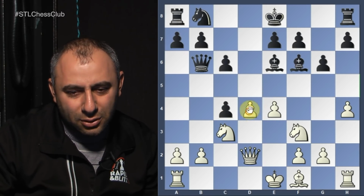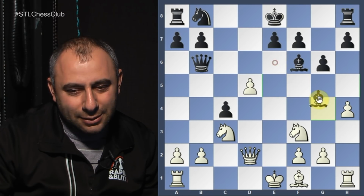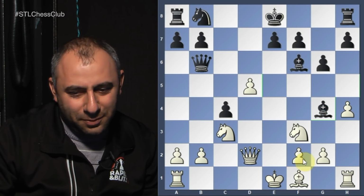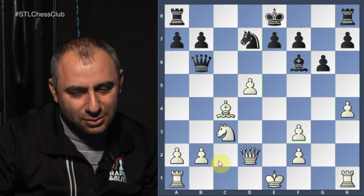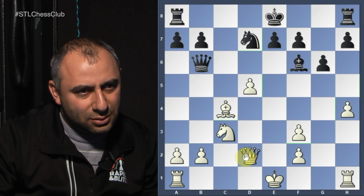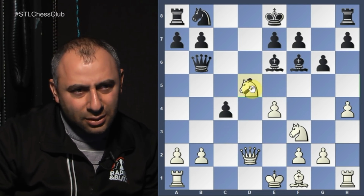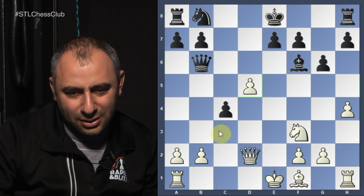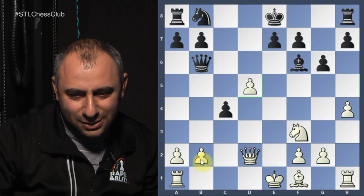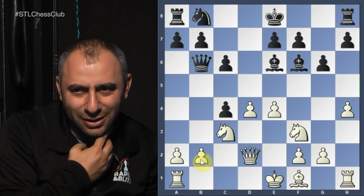You can close it. d5. But then we're opening up the monster bishop here, right? He takes. You're going to get the pawn back, but the cost might be too high. What if you take with the knight instead? Takes. Then there are some problems here. b2 is dropping. So in general, when you open up the diagonal, it's very risky.